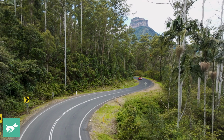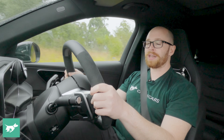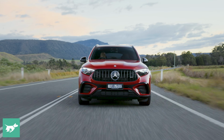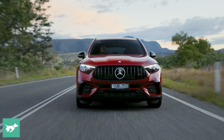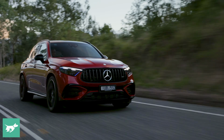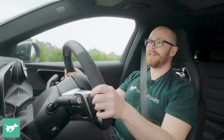Driving the GLC 63, there is a sense that there is a lot going on underneath you, a huge amount of software, a huge amount of engineering, and it is absolutely a feat of calibration, this car. Whether or not that appeals to you is an entirely different matter, of course. If I had to level some criticisms at the GLC 63S from a driving perspective, I would say that the ride quality, while it's supple enough, definitely has a hard edge to it. It lets you know at all times that you are driving an AMG.